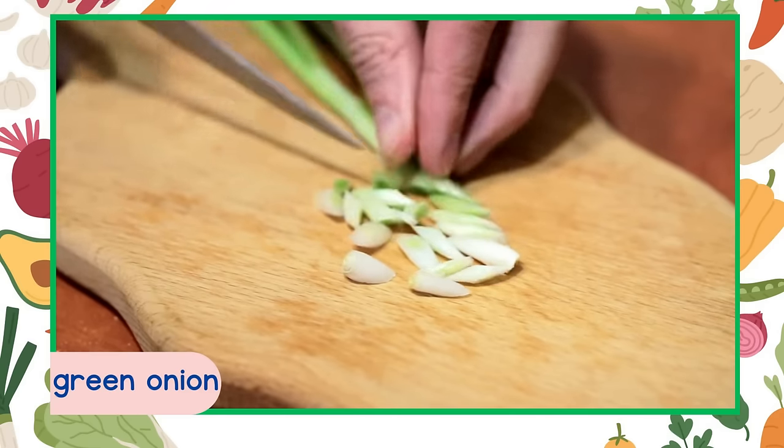Plate. This is a plate. We put food on the plate. Plate. Now it's your turn. Plate. Say it. Plate.